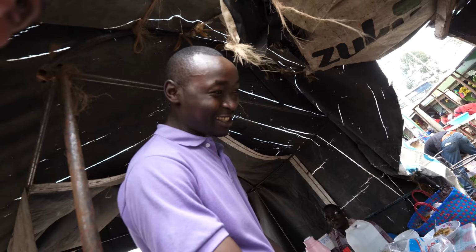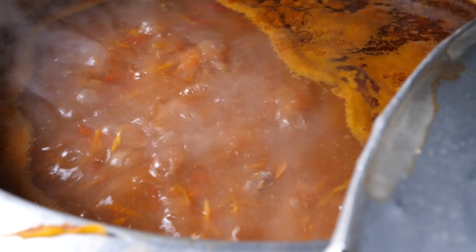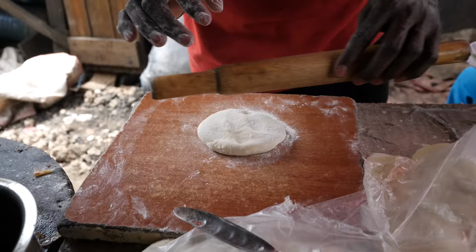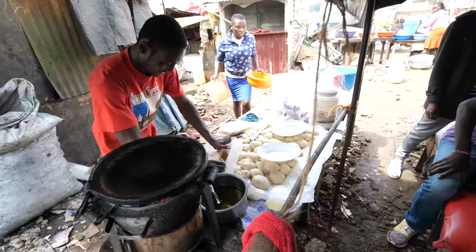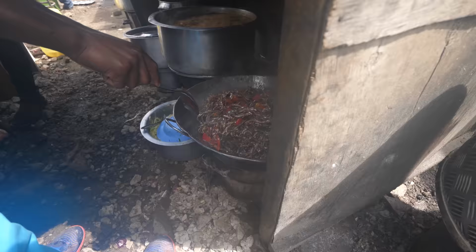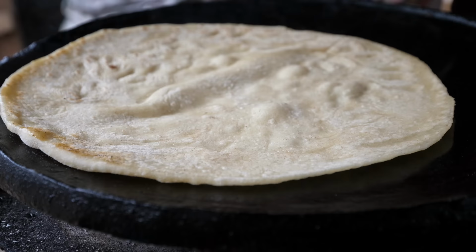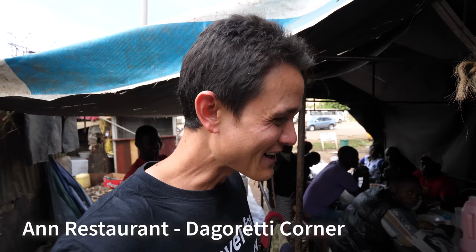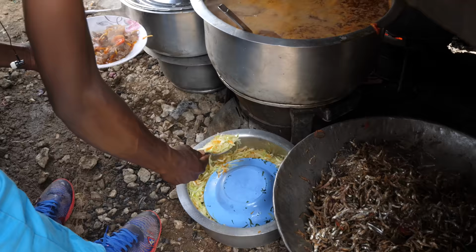I can smell the fish. The omena I was talking about right there. What is it called? Omena. They have a number of different dishes here, but you can see back here they're making the chapatis, which are the flatbread. But then they have ugali, they have cabbage, you can smell the stew, you can smell the fish, which is one of their specialties, which James and I are gonna try, as well as some of their other dishes.